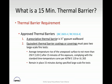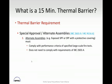One is ASTM E119, which assures that the temperature rise on the outside of the wall when a fire is burning will not rise more than 250 degrees during a 15-minute fire exposure. In addition to that temperature rise test, it must remain in place after 15 minutes during a specified large-scale fire test, which I'll go over later in the presentation. Those are the first 2.